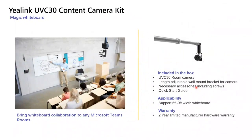Content camera. A content camera is still a very unique solution from Microsoft that they created. So if you've got a whiteboard in your boardroom, you hook this up, and if you want to display content related to what you are discussing in the meeting, you push the content camera through to the meeting. Basically, it blurs you out and displays the content more clearly to the people joining from the far end.